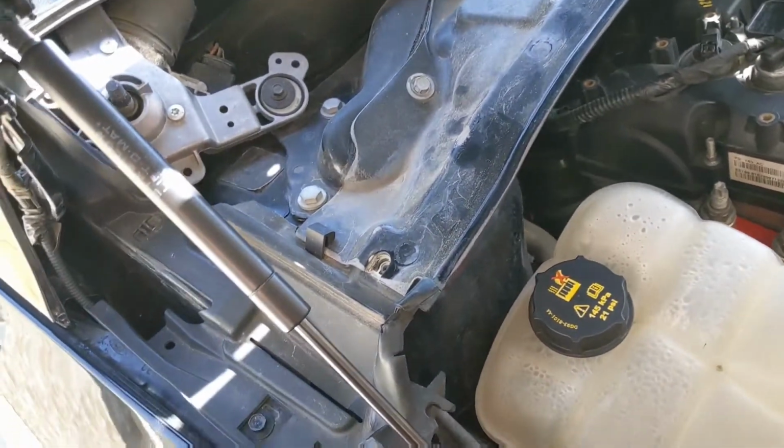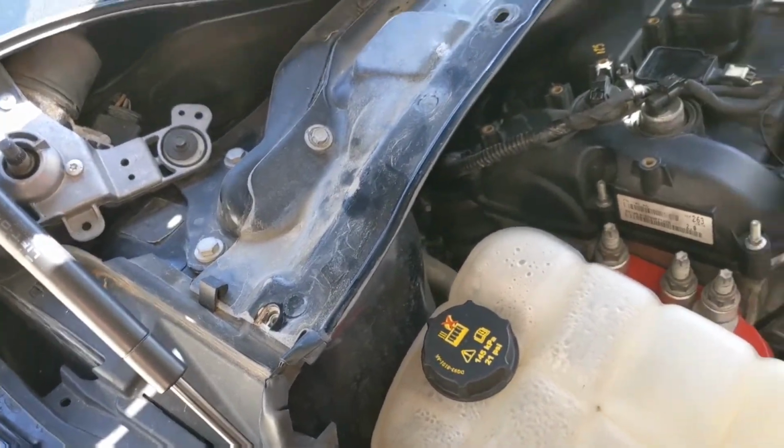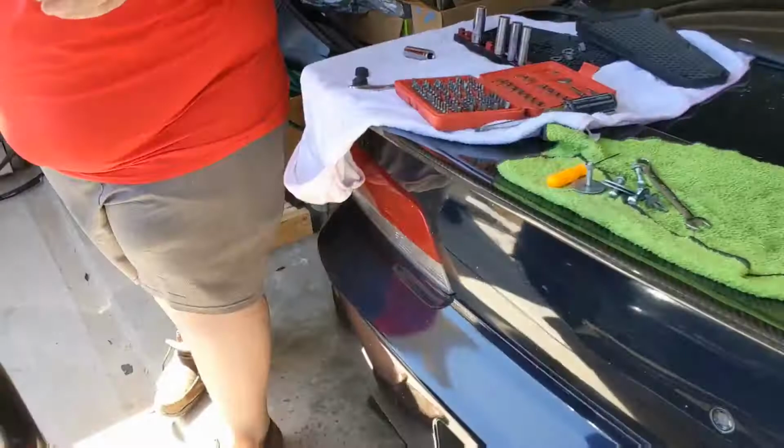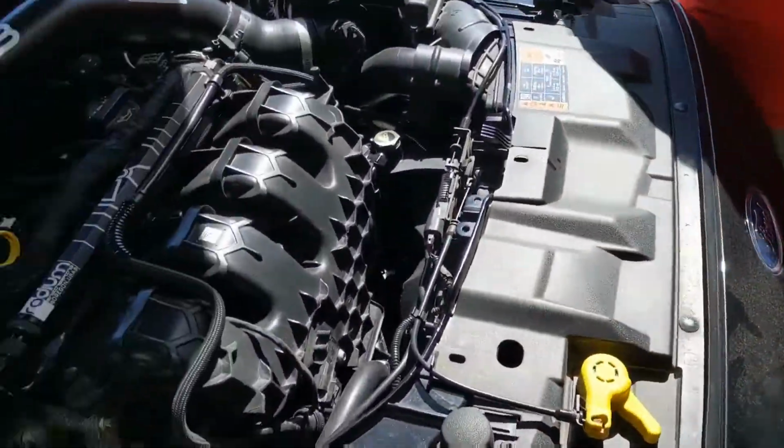I thought you had a strut bar for some reason. Bro, where's your 10mm? You just had it. It was on there when you picked it up. Here. Oh, I didn't know. I didn't check.